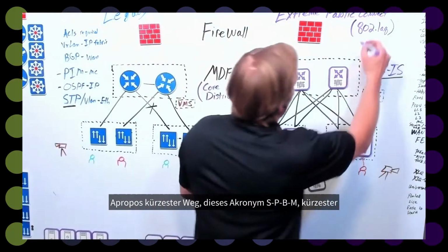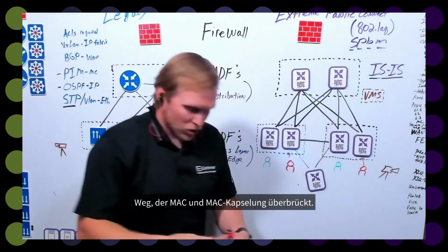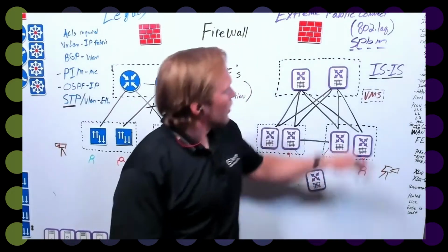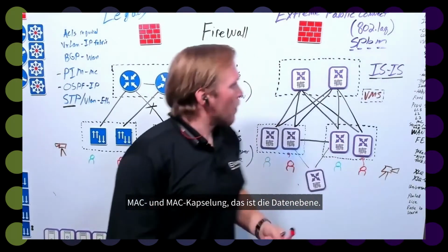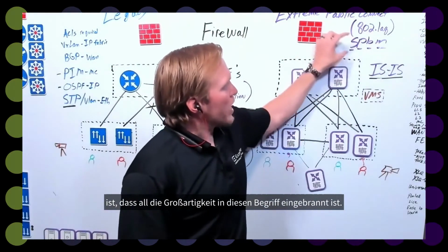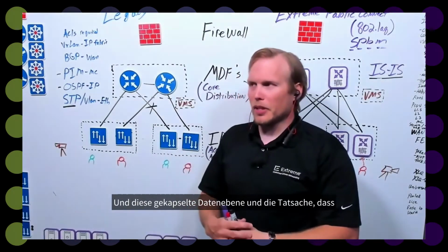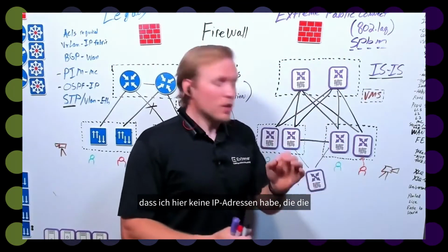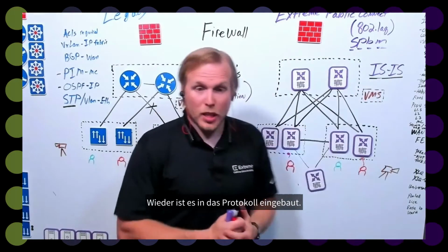Speaking of the shortest path, this acronym SPBM, shortest path bridging MAC and MAC encapsulation. Again, for the network engineers here, shortest path, just like Dijkstra's algorithm in routing. B for bridging, Ethernet-based fabric. M for MAC and MAC encapsulation, that's the data plane. The point here, the reason I'm spelling this acronym out is because all of the awesomeness is baked into that term. Again, single control plane and an encapsulated data plane. And that encapsulated data plane and being an Ethernet-based fabric means I don't have IP addresses in here for the end users to discover and trace, route, and ping. That means it's a security enhancement. Again, it's built into the protocol.